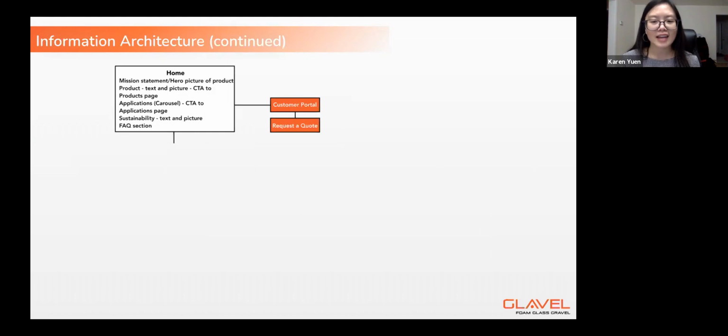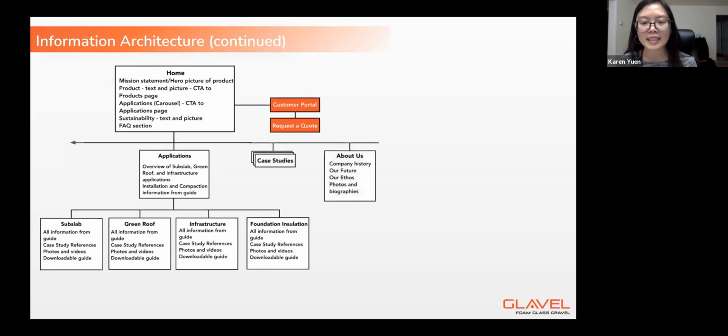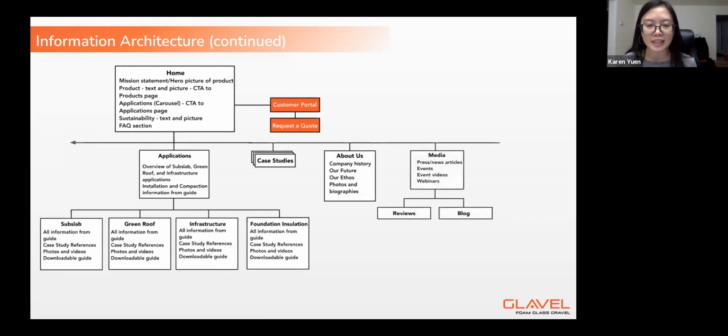And here on the second half of the redesigned sitemap, we added a few things to the homepage, like a customer portal and a request a quote option, so it's convenient for Glavel's returning customers. For their application section, we added 4 different subpages for their different consumer markets. As mentioned before, we added case studies, and we also added a few things in the About Us section, like their future and ethos.